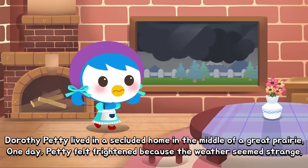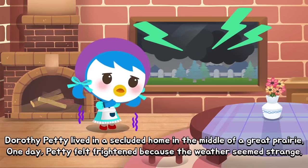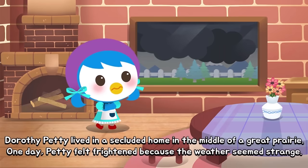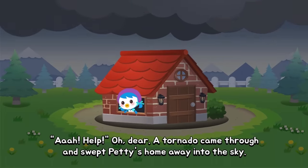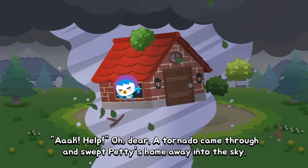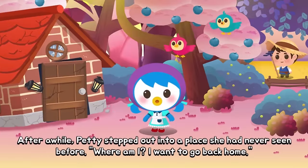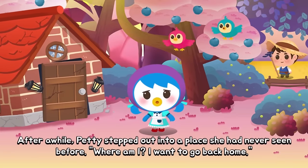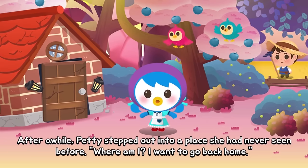Dorothy Petty lived in a secluded home in the middle of a great prairie. One day, Petty felt frightened because the weather seemed strange. Help! Oh dear, a tornado came through and swept Petty's home away into the sky. After a while, Petty stepped out into a place she had never seen before. Where am I? Oh, I want to go back home.